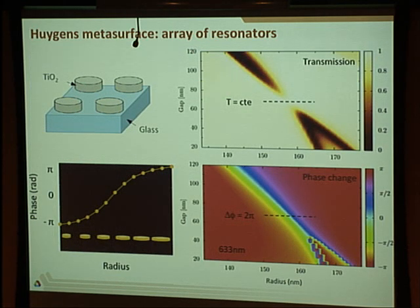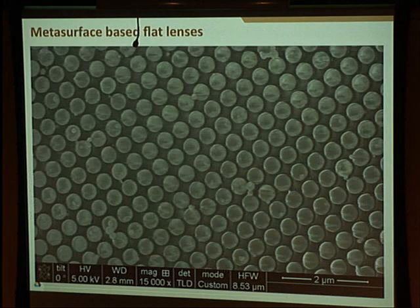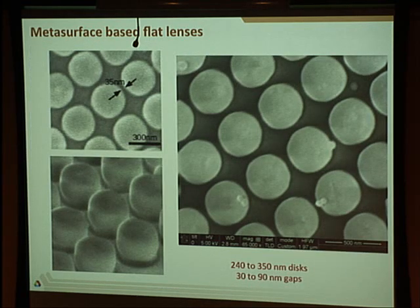We're talking of gaps of the order of 50 to 70 nanometers, and radius of the order of 150. This is some of the picture. There are defects, of course, but you'll see in a moment that they are not important. You can see some structure. We have disks with dimensions changing from 240 to 350 nanometers in diameter. The gaps are between 30 and 90 nanometers.